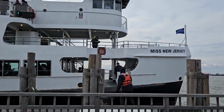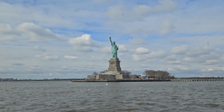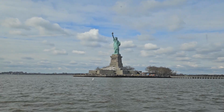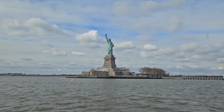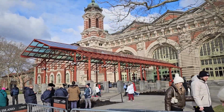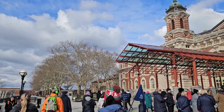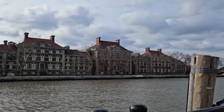So, say goodbye, statue. Oh, Miss New Jersey's back to get us. This is the same one we took earlier. Alright, welcome to Ellis Island. Probably millions and millions of immigrants have seen this very view at one point or another. Coming to America way back when.